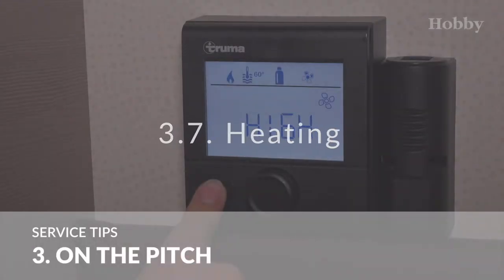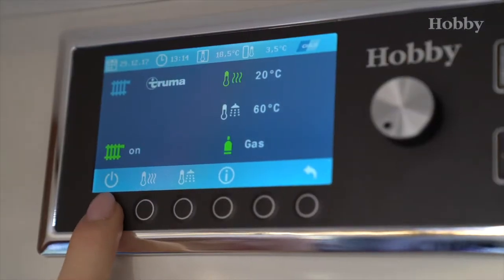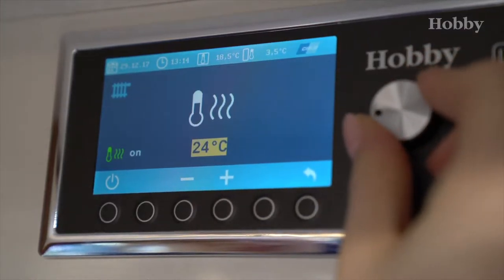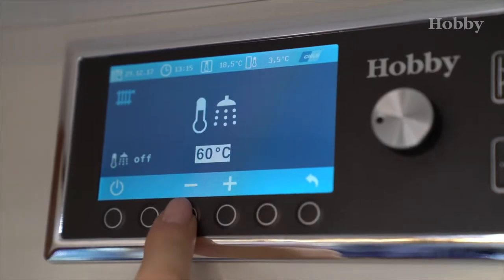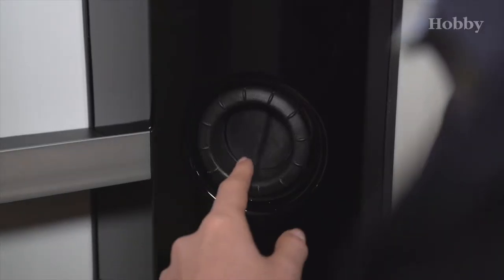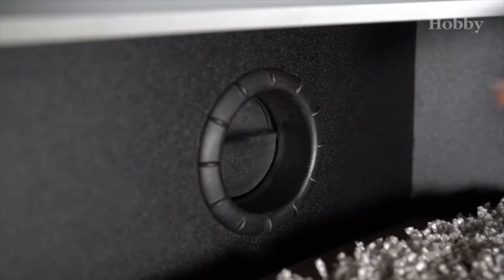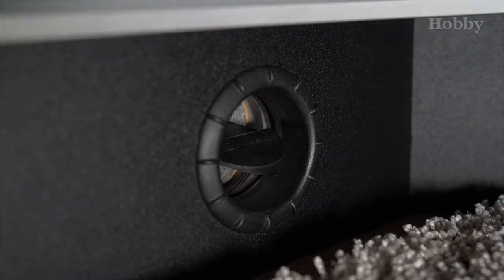Heating. The heating and hot water provided by the water heater can be controlled with both the TFT control panel and the Truma control panel in the rear area. Heated air is distributed throughout the entire vehicle through several outlets which are located, amongst other places, in the bathroom and underneath the fold-out dining table.